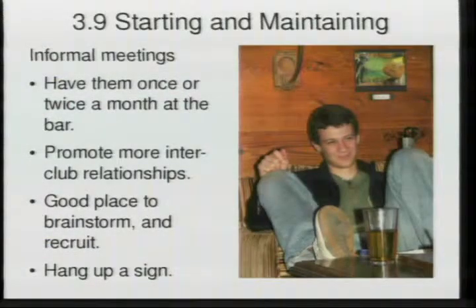You want to make your meetings informal. Where I met with my club that was short-lived was at a bar, at Bennigan's. They're kind of expensive, but they work. If you get alcohol and lockpicking flowing, you're good. It is a good place to brainstorm and recruit new members. You'll find that people that haven't organized with others will have a lot of great ideas, and it's a good place to share those and figure it out.